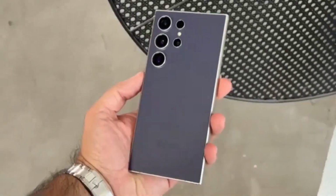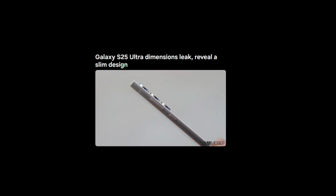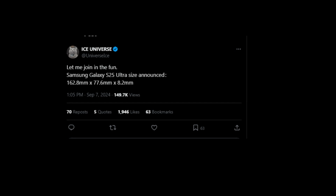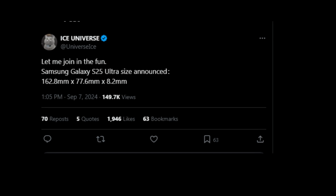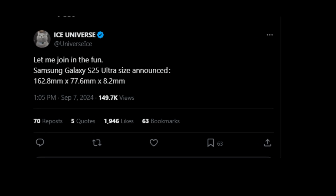The biggest buzz surrounding the Galaxy S25 Ultra is its design. While we haven't seen the full picture of its design yet, reliable sources have given us a good idea of what to expect. According to well-known tipster Ice Universe, the dimensions for the Galaxy S25 Ultra have been leaked: 162.8 x 77.6 x 8.2 millimeters. If this is true, it will be one of Samsung's thinnest flagships ever.